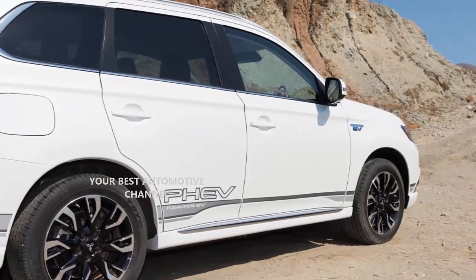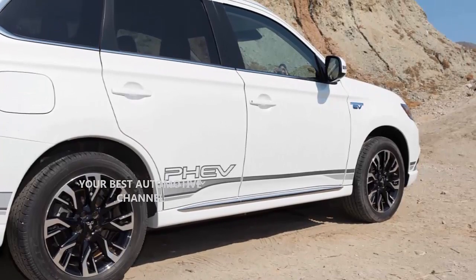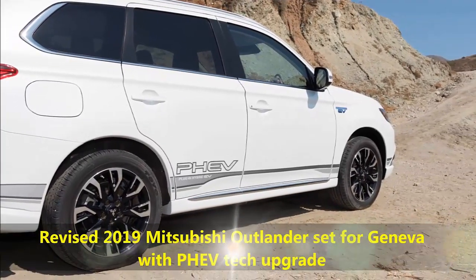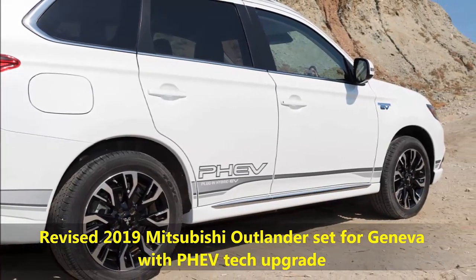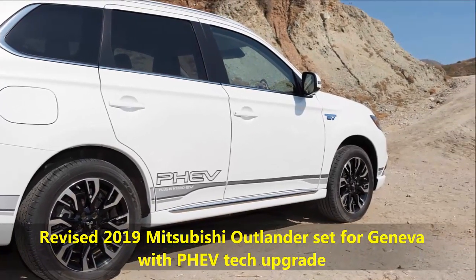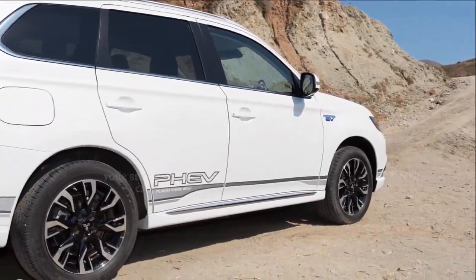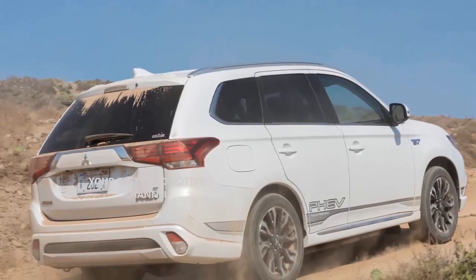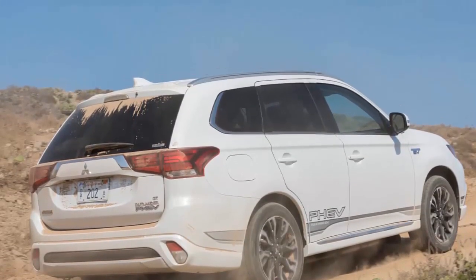The 2019 model is promising a 15% increase in battery capacity, pushing it to 13.8 kilowatt-hours, and a 10% increase in battery output. Also, the electric motor is receiving a 10% increase in output, but as the battery is being upgraded at the same time, it suggests that drivers will not have to sacrifice range despite the additional power available. Currently, the Outlander PHEV comes with a pure electric range of around 25 miles, so expect similar from the 2019 model.